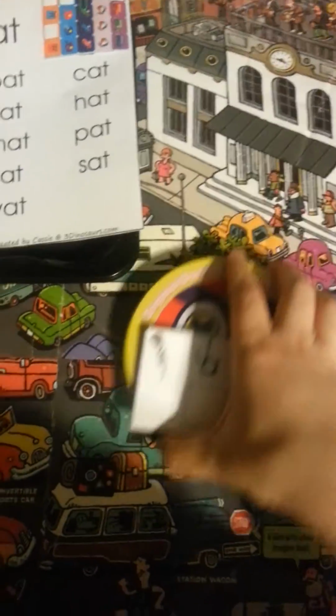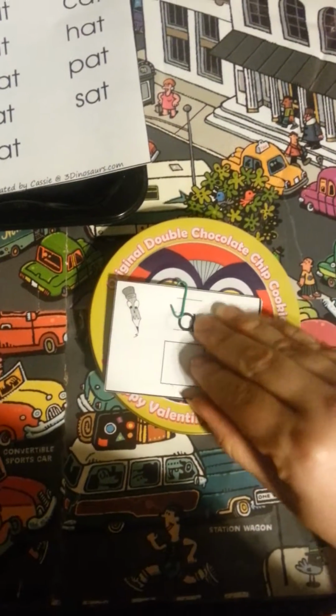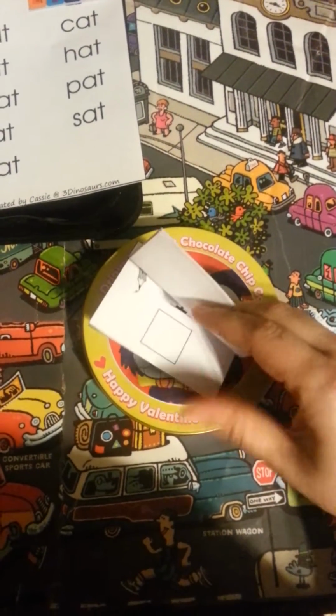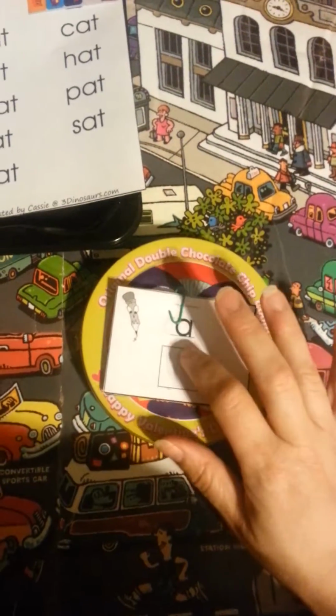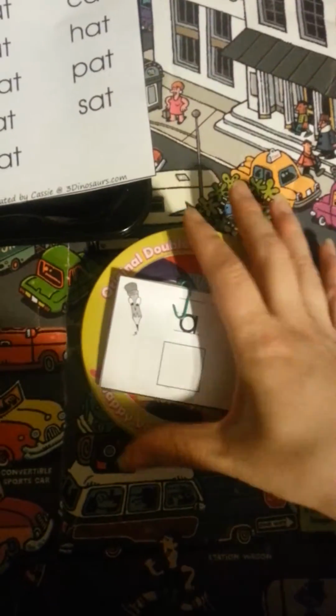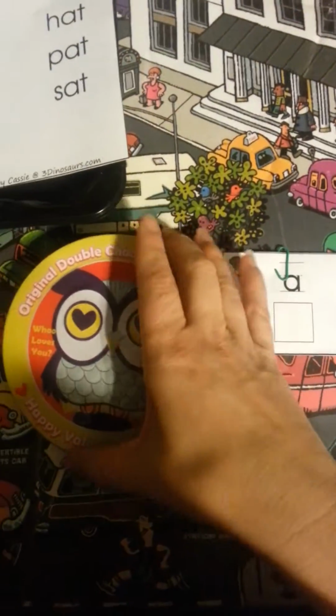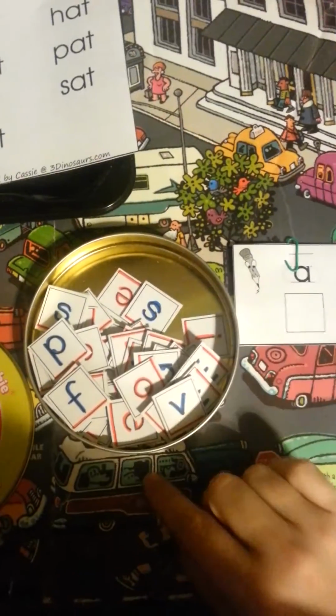And then I also printed out sight words, like pre-primer sight words, so he'll be doing a few of those, and we'll do that every day just to get him used to them. And what he will be putting into the score box is just one of his letter tiles.